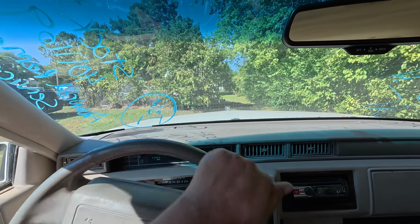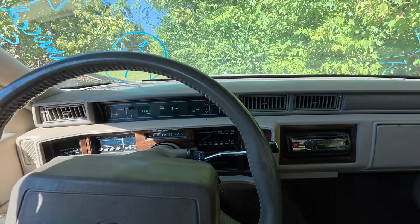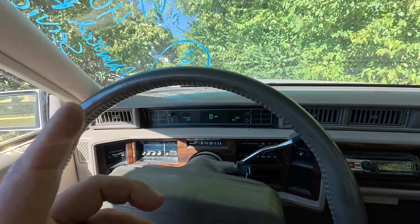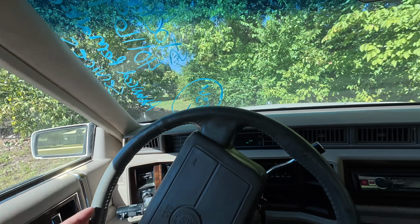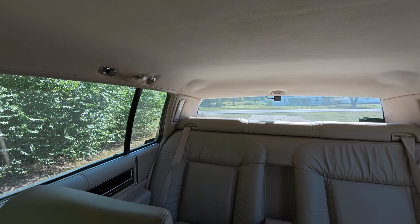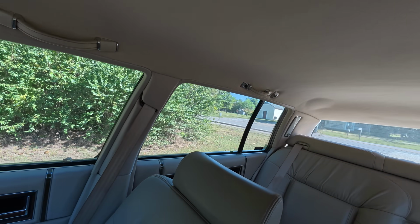Anyway, this is the car. Let's try to get it out of the trees here. It used to die as soon as you'd hit the gas. Now, I don't know if it was because it had a bad battery. In fact, I had another one that did the exact same thing. It was my 94 Cutlass. It just died when you tried to idle it.